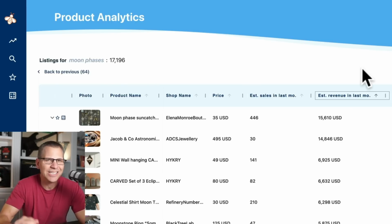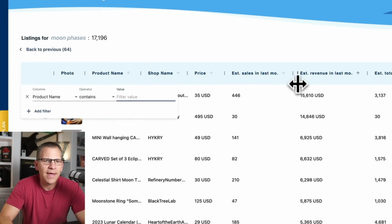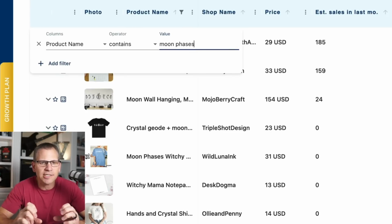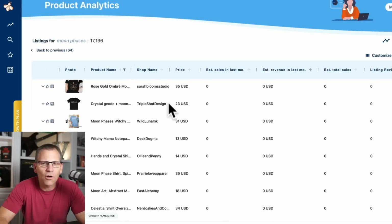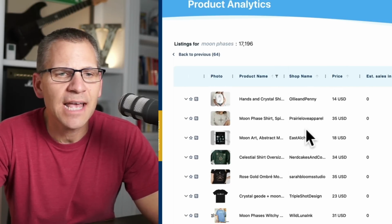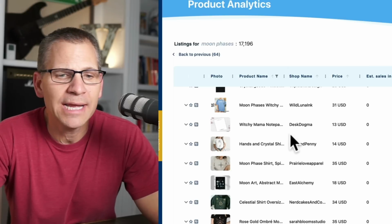So what I'm going to do, and I stumbled on this by accident, by the way, I went into filters and then I went into value. And then all I did was type in the keyword, in this case, moon phases, and you're going to see it just adjusted. Okay. So now all I'm going to see are the ones that have moon phases in the title somewhere. And now I can just go through knowing that all of these listings have moon phases in it somewhere. And for the most part, it's in the title.